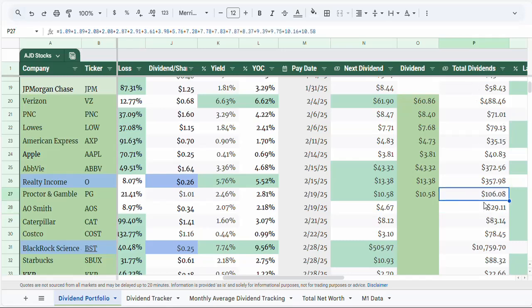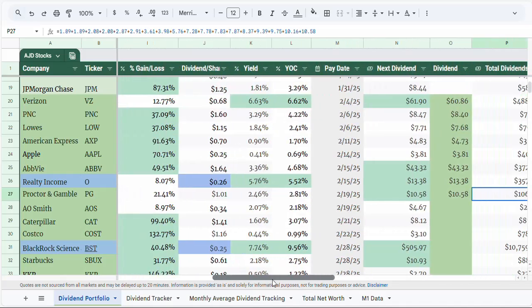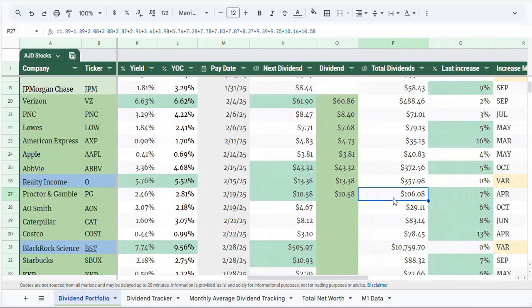Of course, the total dividends are going to go up there, but my gain or loss actually is going to change on that for Procter & Gamble because of those dividends going back in there.